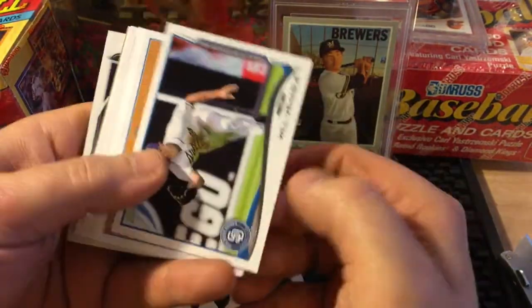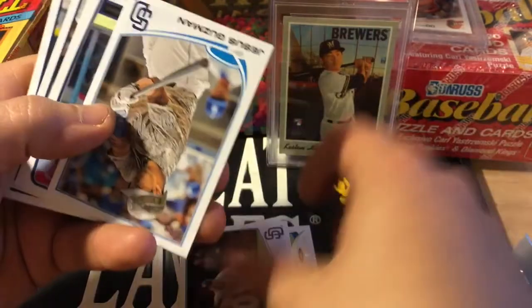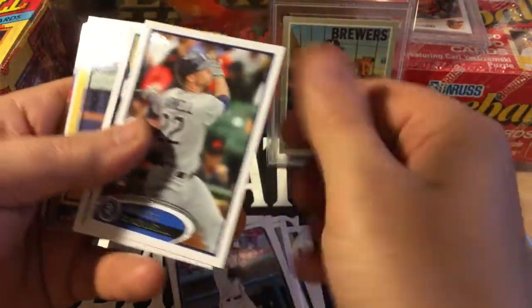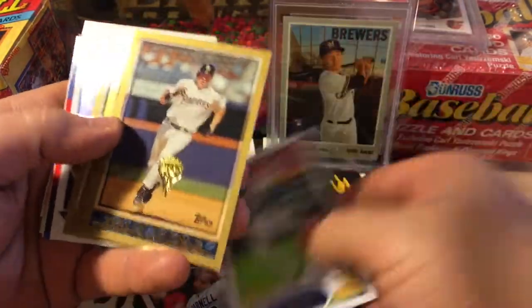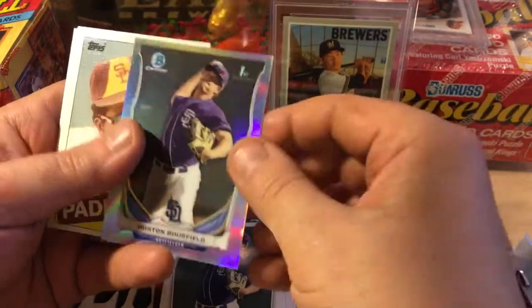All right, here's the freebies that were included. We got a Will Venable, another Will. You know what this is going to be? Well, okay, I will give him this. Since I bought the Machado, he took the time to at least give me a bunch of Padres. Trevor Hoffman's a Hall of Famer. And that is it. The rest of them are 100% common.